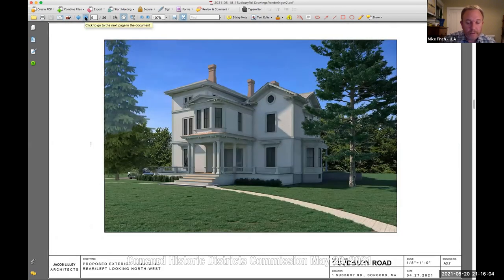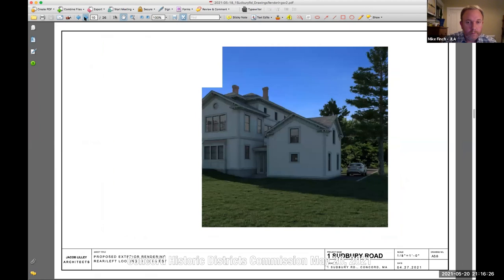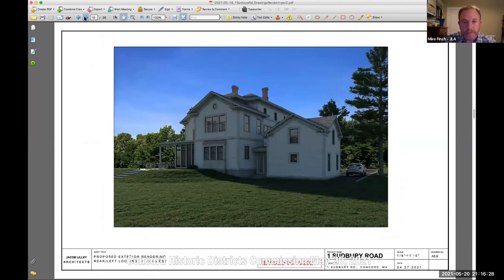And as you can see from the view at the front right of the property, that garage is set back enough on that left-hand side of the house that it's not visible from this point of view. You can see a small sliver of the screen porch addition in the back here that is again set back from that right-hand side elevation. And then even though it's not visible from the public way, this is a rear and side view of what that garage addition looks like.